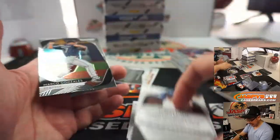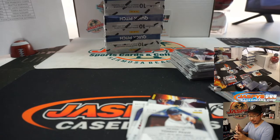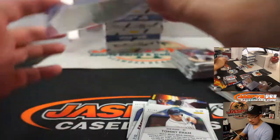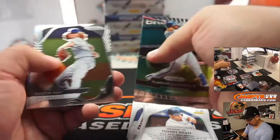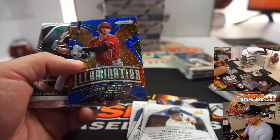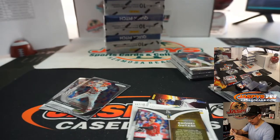Tommy Pham, to 99, and Marco Gonzalez. Nice, a little bit of a lower number on that. Yelich going to Ryan H. and the Brewers. A lot of fun parallels here. The Shohei Ohtani, to 199, Illumination. And there's Giancarlo Stanton, the one per box silver.